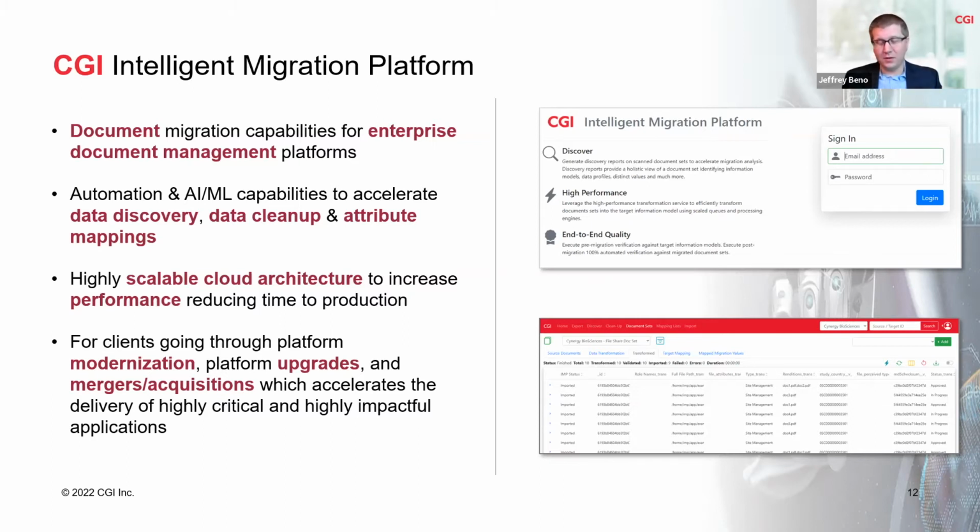So with that, I want to hit on two topics. One is really some of the data cleanup work, and then I'll finish with our scalable high performance architecture, and we'll give you a little bit of a demo of that.